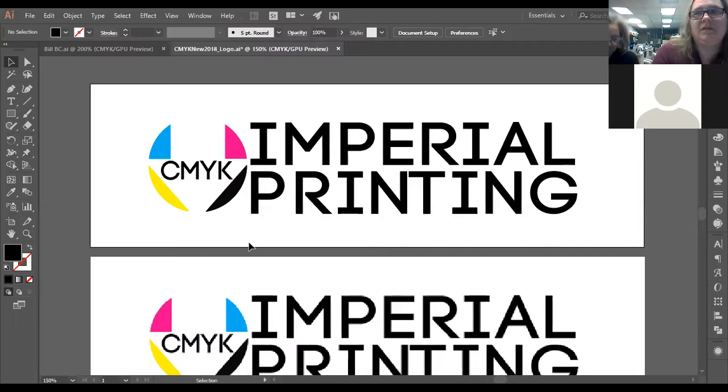A common thing that we have is people will design their files in RGB. They'll save their images in RGB. They like the way it looks on the screen, and then they'll hand it over to us, and we have to convert it to CMYK, and the printer will do that as well. And you get unexpected results, especially the color. The colors are going to be different, and they wonder why. It's because you're mixing the colors differently.